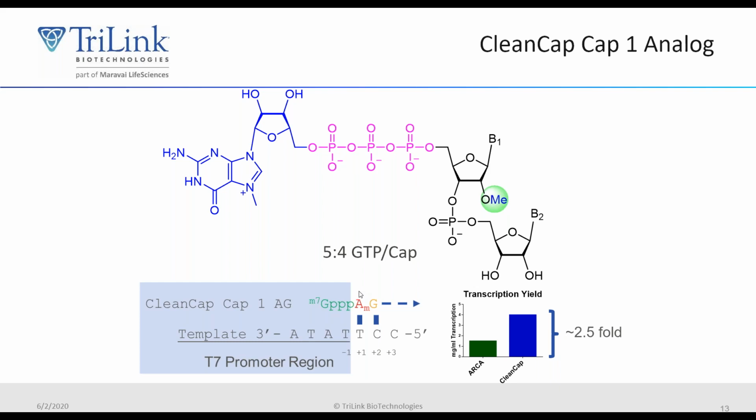And so TriLink is a leading manufacturer of modified NTPs. We offer a wide variety of them in the research space, and we can also produce them in GMP scales. For some applications you want modified NTPs. For applications such as a vaccine, for example, you may want to use a wild type unmodified RNA, which will be more immunogenic. All right, thank you very much.